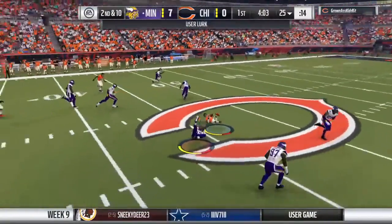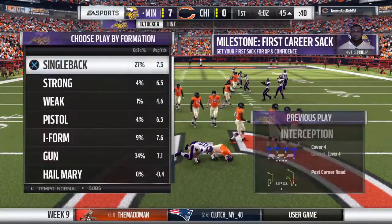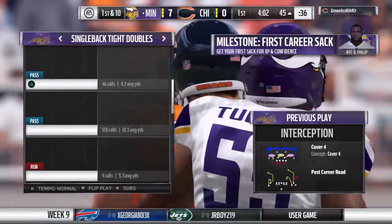Mariota to throw it. And he fires one that's intercepted. A great read, and it's picked off. And they'll set up shop in enemy territory at the 45-yard line.